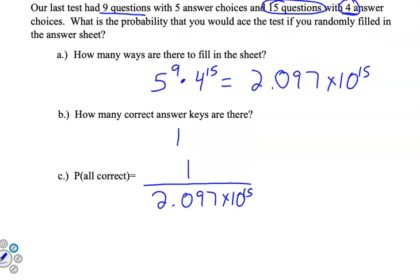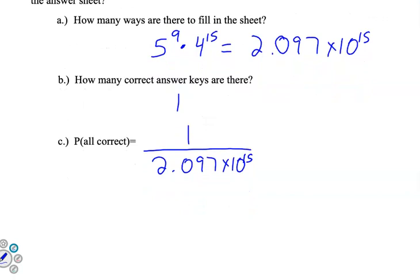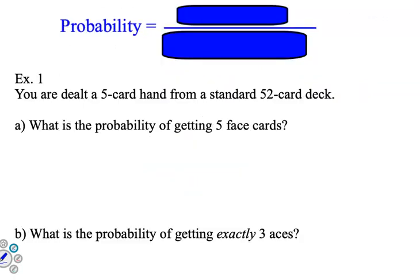So kind of think about it this way. The test we just took, you have a better chance of winning the Powerball than randomly guessing all of the correct answers. Okay? Good thing you guys all do your math homework. All right, next page. So probability.